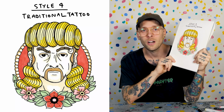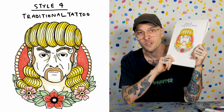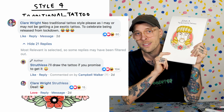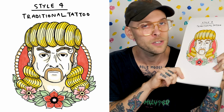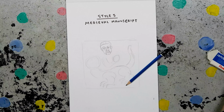There was a girl in the comment section when I was asking for styles of what styles I should draw Joe Exotic in who said traditional tattoo, and I said, if I draw it, will you get it? And Claire, you said yes, so this one's on you. And if anybody else wants this as a tattoo, you absolutely have my permission. Just make sure you send me the pic when it's done. I love seeing them. Style 5, medieval manuscript.